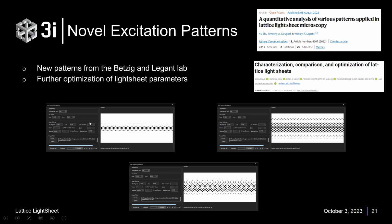This is our pattern generator, an actual screenshot. This is what a square lattice looks like. Most people are going to use this and be more than happy with it. But for the adventurous folk that want to fine-tune axial resolution and optical sectioning, there are different patterns. This is a hexagonal lattice. It looks a little crazy because there's a lot of circles there and nice little hexagons. That gives you better axial resolution, but worse optical sectioning.